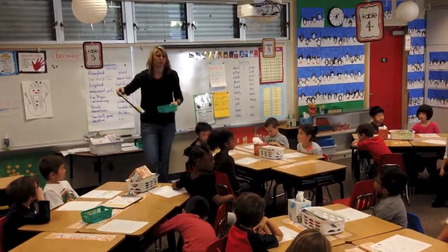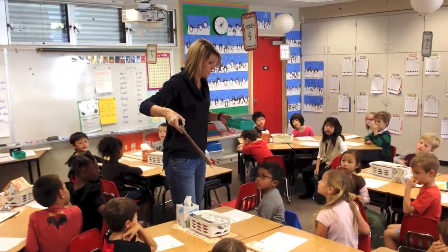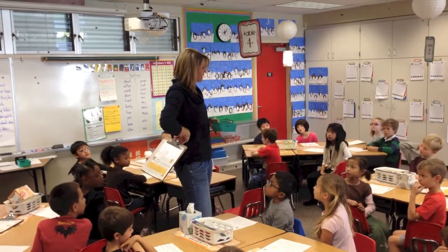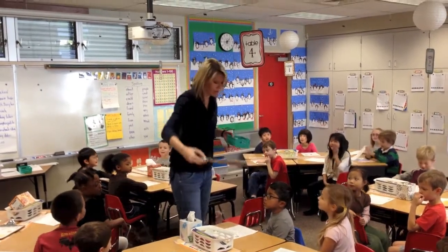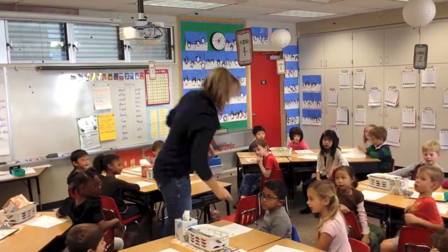Okay, what do we do with the beginning sentence? What color do we mark it? Red. A beginning sentence? Green. Green. And what about the middle details? Blue. And the ending? Red. You're so smart.